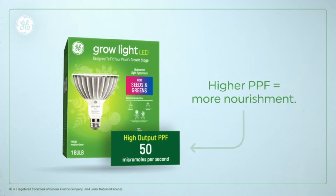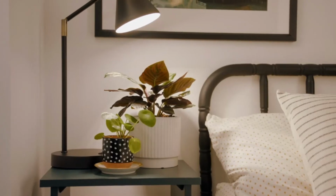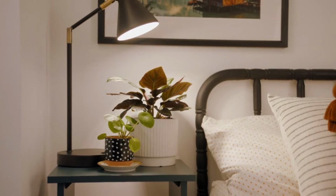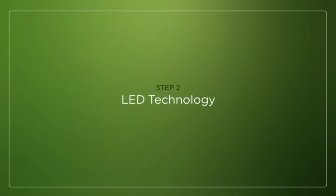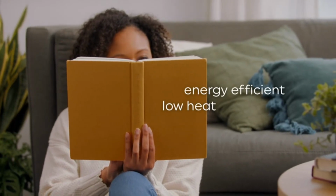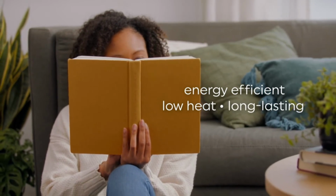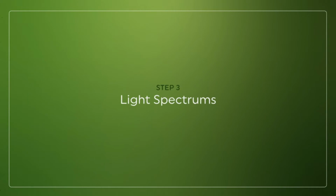So when you're in the aisle looking at different grow light brands, simply look for the lamp with the highest number. Not to brag, but we're pretty sure you'll end up choosing ours. When it comes to bulb technology, LED is definitely recommended. They're energy efficient, they put out very little heat, and they last a long time, which means fewer trips to the store.